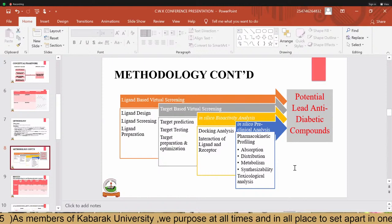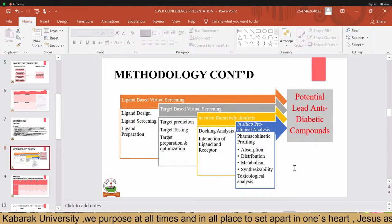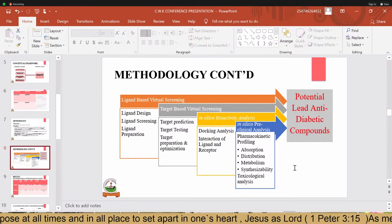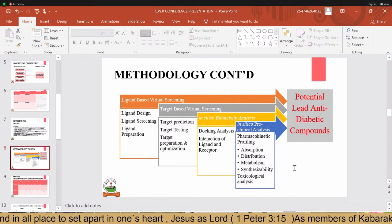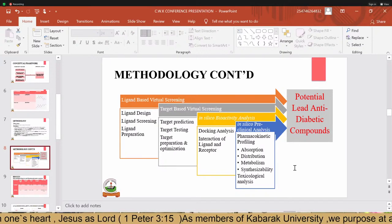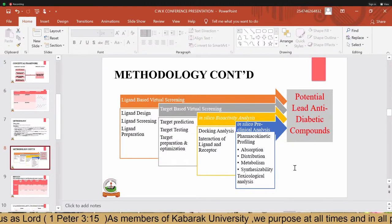Where we can design screening and preparation of the 40 analogs by, to the receptor.